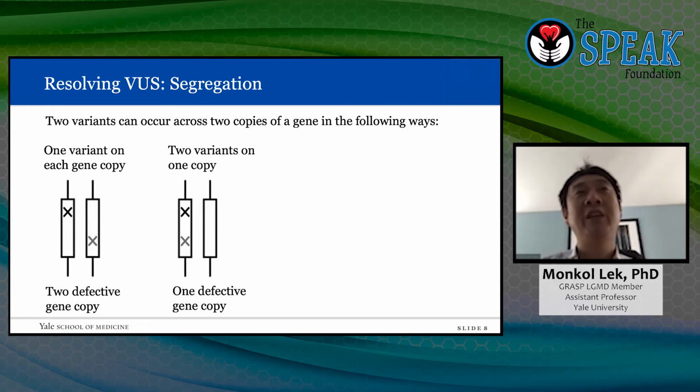So 2 variants can occur across 2 copies of genes in the following ways. If you think of these as the 2 copies of the gene, one possibility is you have a mutation on one copy and a mutation on another. So overall, you have 2 defective copies. The other scenario is you have both mutations on the same copy, while the other copy has no mutation. So you only have 1 defective copy. This is unlikely to cause disease, because in a recessive situation you need 2 defective copies.